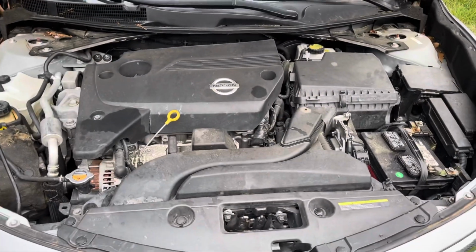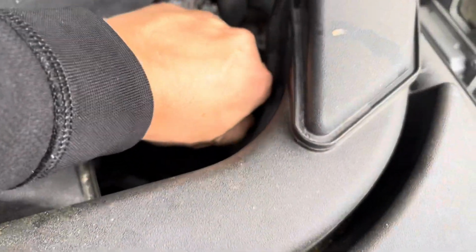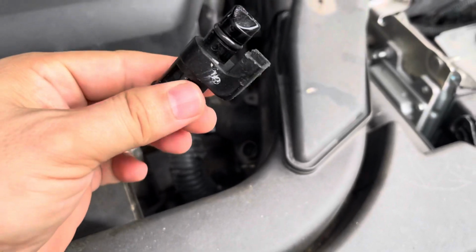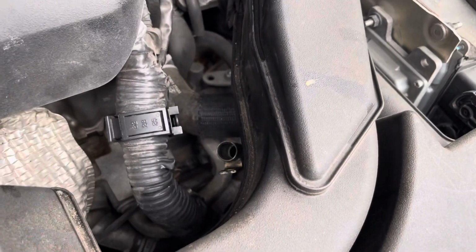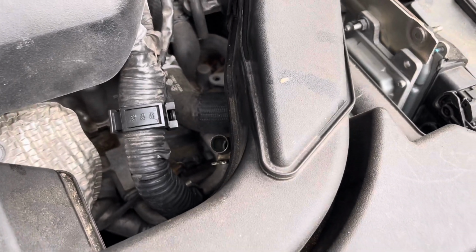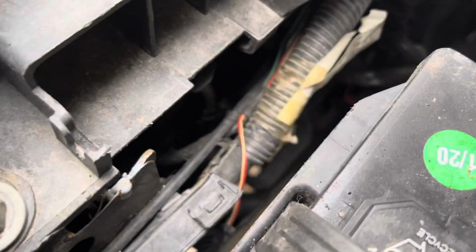So guys, we have the hood open, and here's where the transmission dipstick would be if it had one, but it does not have one. Therefore, you cannot measure your fluid. But what you can do is slightly estimate how much fluid it needs and then add some. So over here on this side, you really can't see it that much. Let's see if I can zoom in.